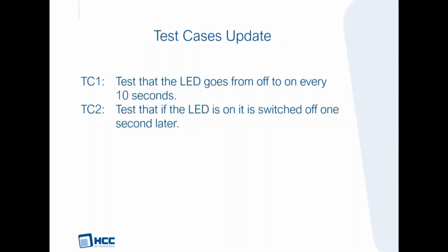There are links. We can see they've been modified. The impact analysis will show the links between the test cases and the requirement. Because the requirement's been modified, we need to look again at the test cases. So we review the test cases. Now we need to change them. Test case one is to test that the LED goes from off to on every 10 seconds. And test that if the LED is switched on, 1 second later, it's switched off. Quite straightforward. All the links are in place.